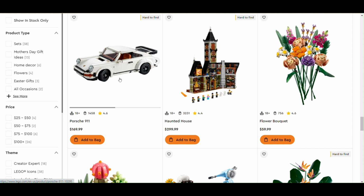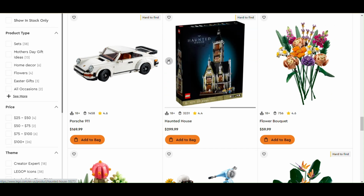It looks great. The Haunted House, this has been around for, oh my goodness, 4 years, I think? At least 4 years. And this one, I'm not a huge fan of this set. Don't get me wrong, it's popular. I love the aesthetic of the mansion on the outside.